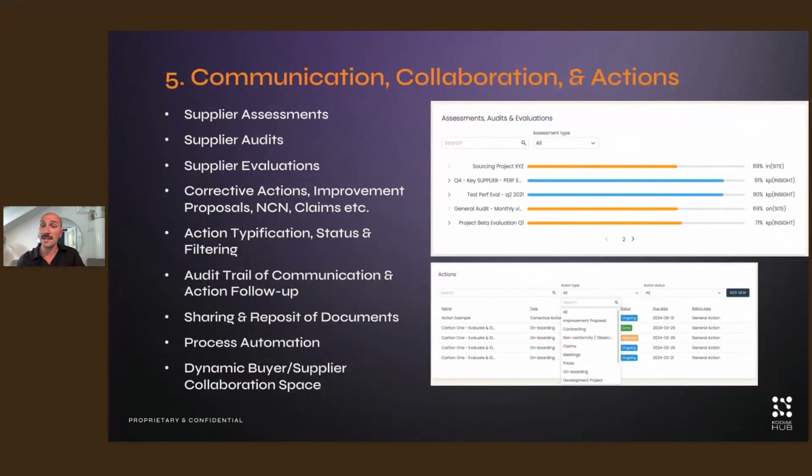The fifth element is communication, collaboration, and actions. I mean, if you spot risk, it's important that you have the ability to communicate with your suppliers. We have a full-on communication and collaboration portal within our platform where you can manage nonconformities, corrective actions, improvement proposals, and so forth.